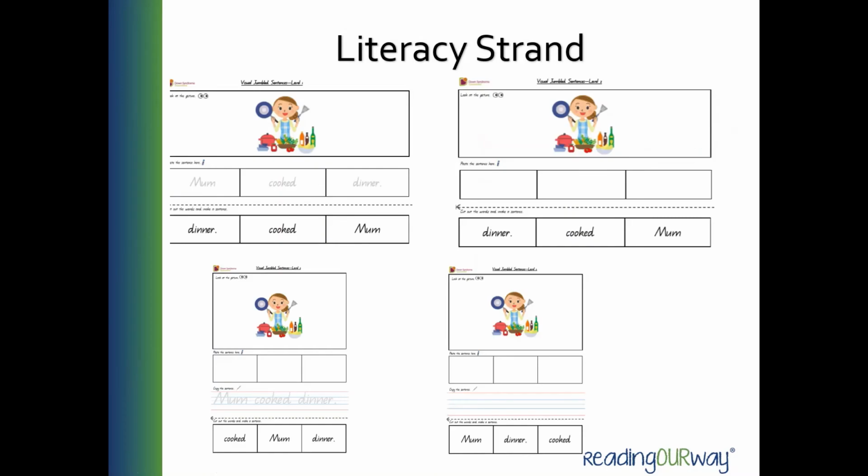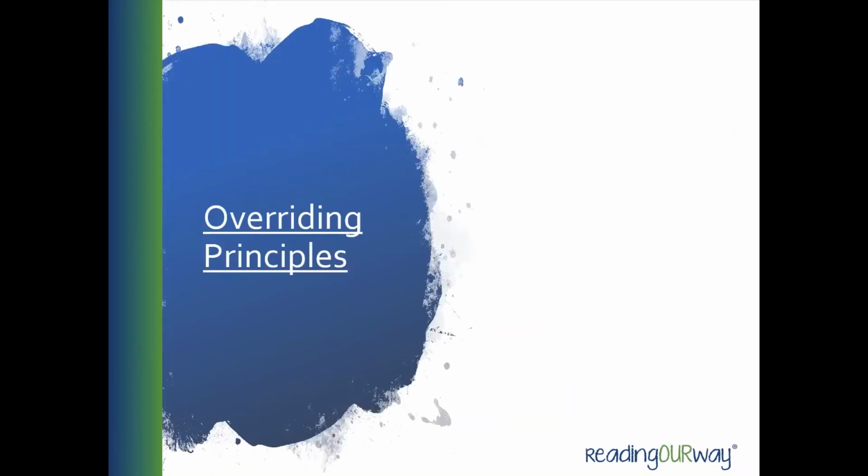Here are some more examples of the sentence writing that you could be doing. These resources are available from our website. They do come at a small cost. You'll find them in the shop under Education Publications. Currently, we've got them on sale for $7.50 for a pack. You'll also find other packs there too. So have a look at that and see what you can find that would be useful for you.